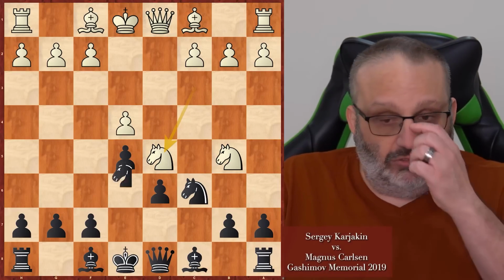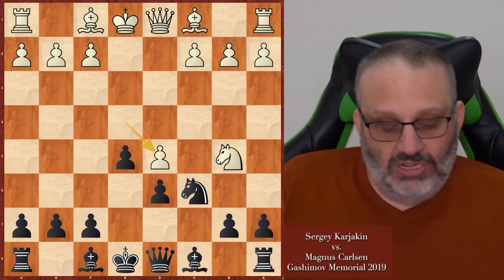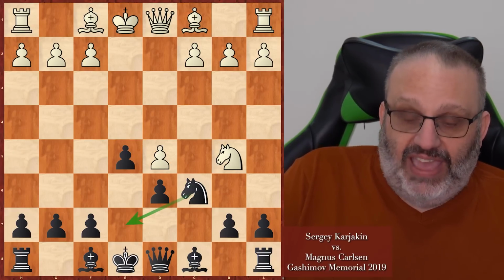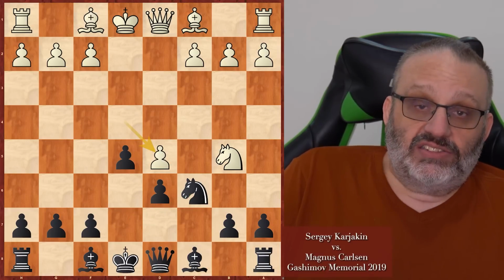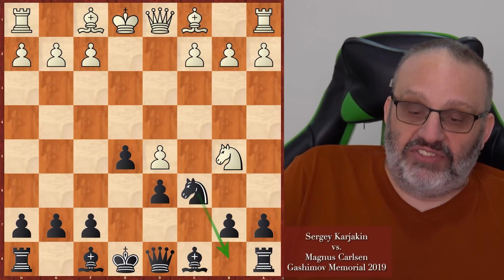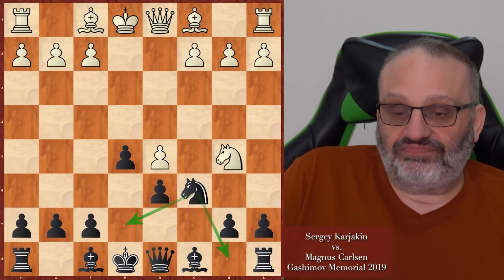Then white takes back with the pawn. And you may be wondering, should black play knight e7 or knight b8? And the answer is yes. Half the grandmasters play knight b8, half the grandmasters play knight e7.